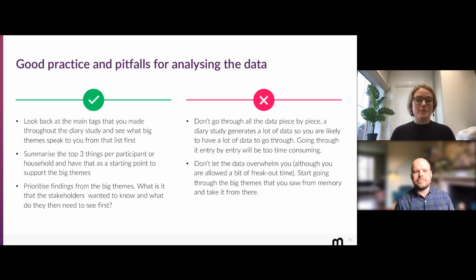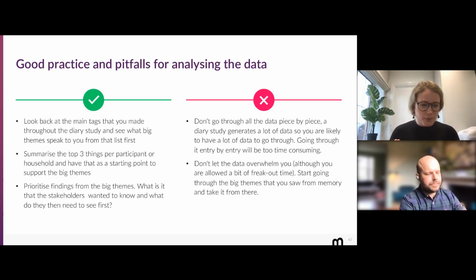And here are some things that are good to do and some things that we have learned along the way not to do. So just look at the main tags that you made throughout the diary study and see what big themes speak to you. And usually that's a good thing for analysis anyway, right? If you feel lost, you look at the data and you think, what are the big things that I remember? Or what are the tags that came up the most?